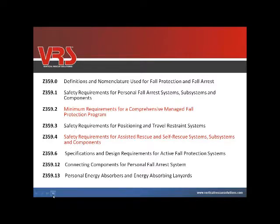There are other chapters in Z359 now as well that might be useful to you, but the only other one we're going to touch on today is Z359.4, which is safety requirements for assisted rescue and self-rescue systems, subsystems, and components. So again, you'll find the equipment requirements in Z359.4 and the procedural requirements, or the process thinking requirements, in Z359.2.